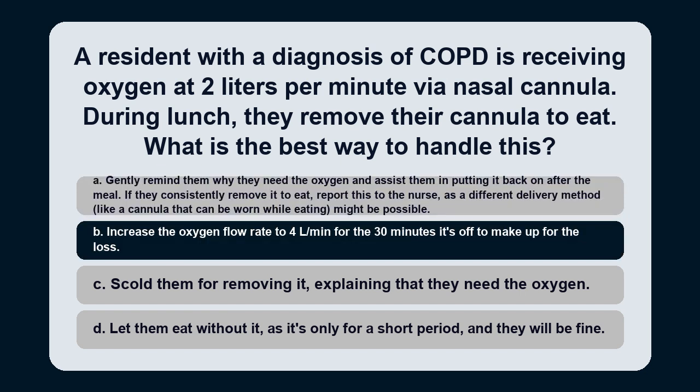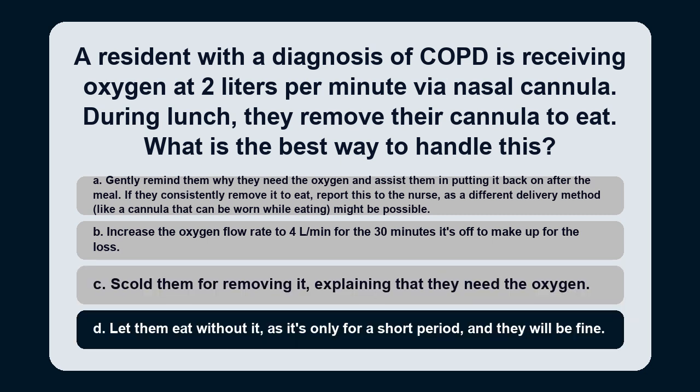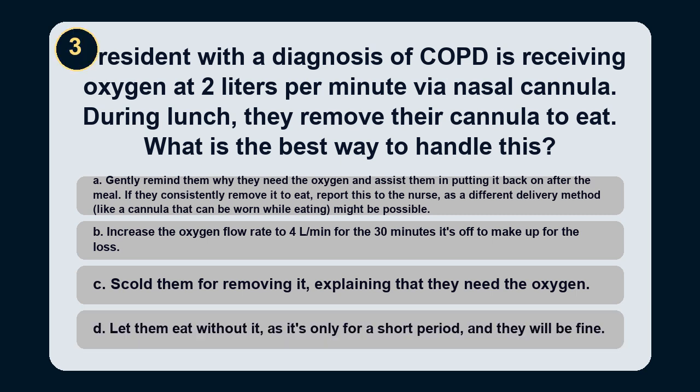Option B. Increase the oxygen flow rate to 4 liters per minute for the 30 minutes it's off to make up for the loss. Option C. Scold them for removing it, explaining that they need the oxygen. Option D. Let them eat without it, as it's only for a short period, and they will be fine.